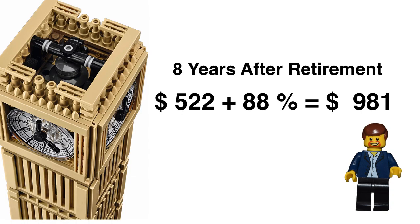8 years out, we have a raw number of 981. Now, I did not adjust for the increase in the parts value with the Big Ben, and here's why. The parts value on the Statue of Liberty is astronomical because of the sand green bricks. The Big Ben has a lot of tan and some dark tan elements, and those are much more common colors that Lego produces every year, so there'll be a lot greater supply, and the parts value will go up in 8 years, but I felt with a high percentage of 88%, I wanted to keep the projection a little conservative, so I kept the original parts value untouched.